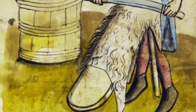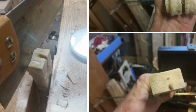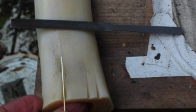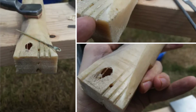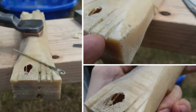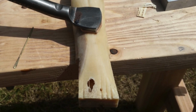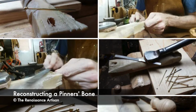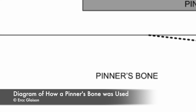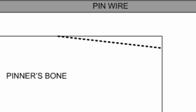So thanks to Renaissance Artisan, we can see how a pinner's bone would have been cut down to size and how it would have been held. I mean, we don't know for sure, but the Renaissance Artisan basically made pinner's bones from the point of getting a cow bone and going through the whole process to see exactly how they were made and how they worked. So here are some images from his website. Do check it out. There's also Ercc Glaison, another guy who seems to be a reenactor. He also created some pinner's bones, and he's made these really great diagrams so you can see how the drawn wire was lent onto the bone and how it was sharpened.